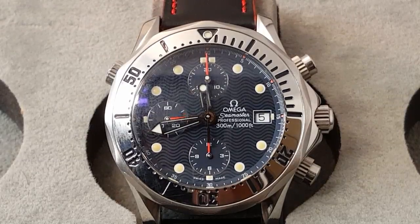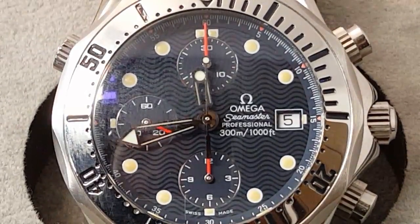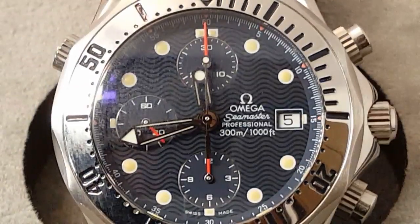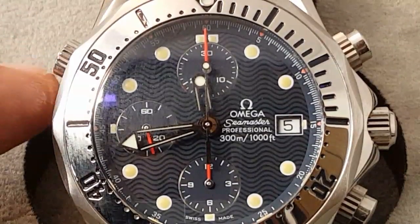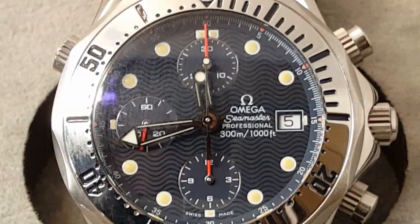The second one I want to talk about is the Omega Seamaster. I mean, the name says it all. This one's good for 300 meters, but again, we have a big issue. You have too many holes, and this one has an extra one with the helium release right here. So it is a good one.